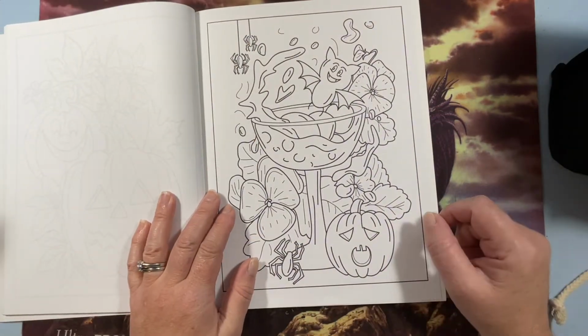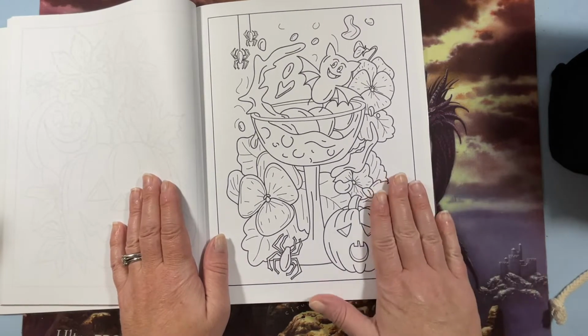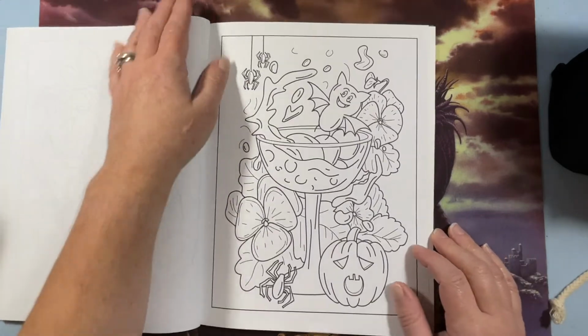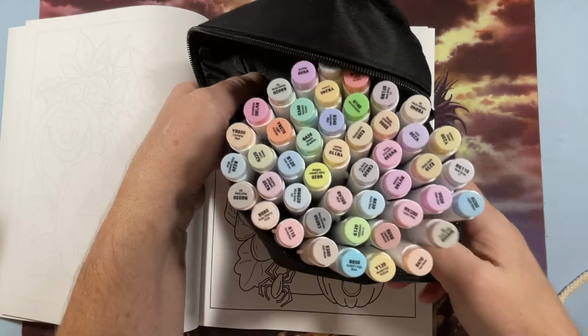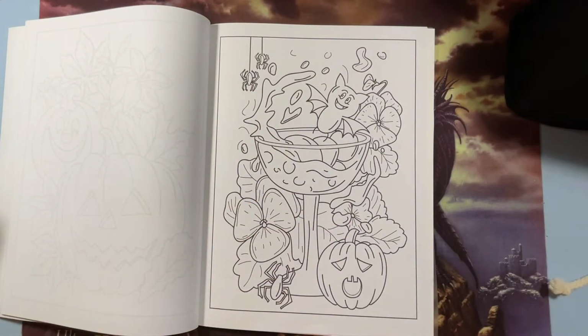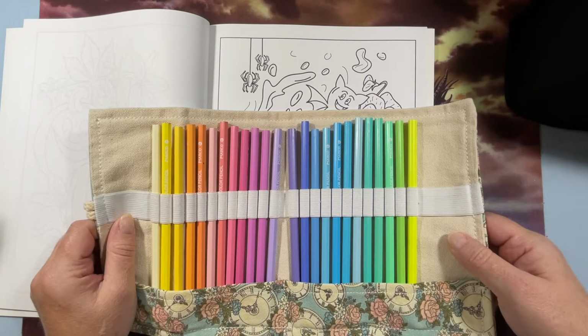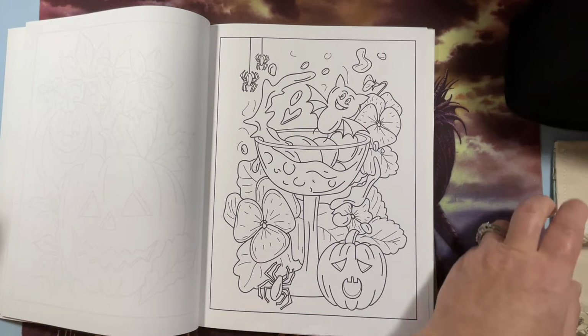And I thought that this picture would look nice in pastel colors because it's kind of like fun, fruity. I have my Ohuhu pastel markers and my Marco 24 set of pastel pencils. So that's what we will be using for this.